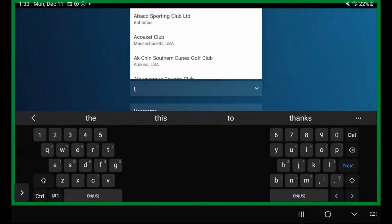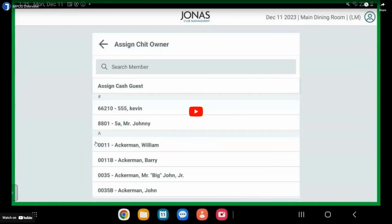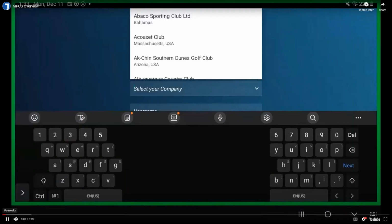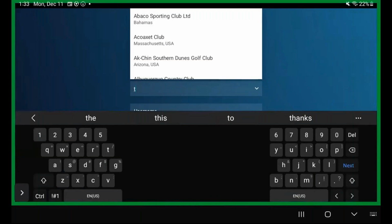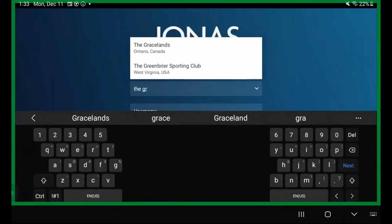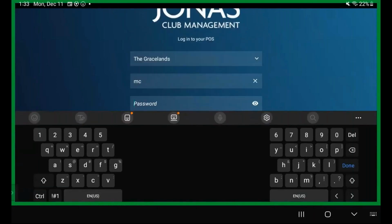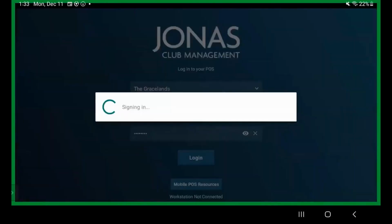This is the initial login screen. So when your staff gets there, they will log in, and then from here, they'll get logged in. Club name's going to be the same username and password they log in with on POS today. They do have the option to start their shift on the tablet. So if it's beverage cart, they don't have to go into the clubhouse and log in, or they can start it traditionally on the POS and they can log into the mobile point of sale option after there.